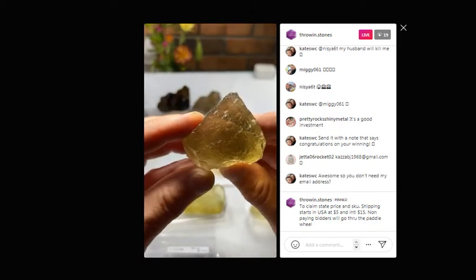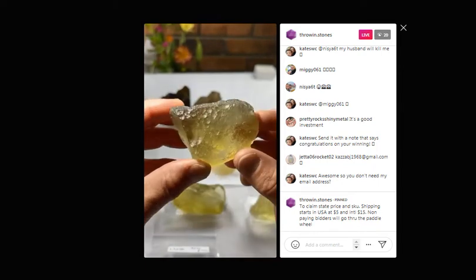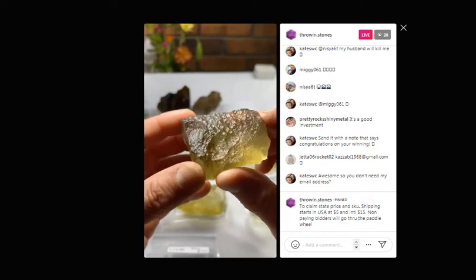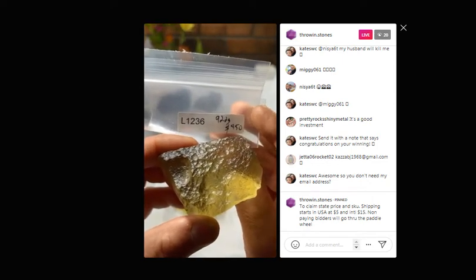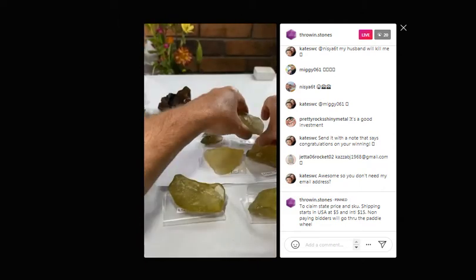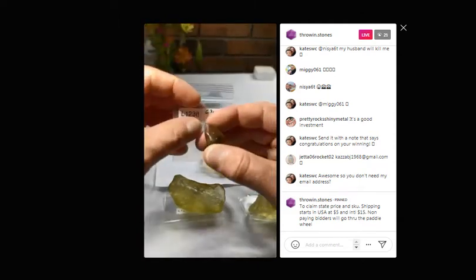So this one obviously is also super, super glassy. This one's a lot thicker than some of the other ones, but you can still totally see my finger through it. And this is just like a moon rock. This thing's so cool. That one is $450. It's $92. And I guess we'll just go ahead and recap.